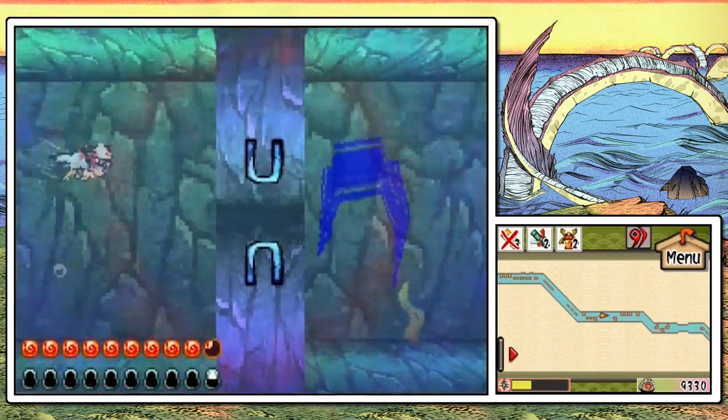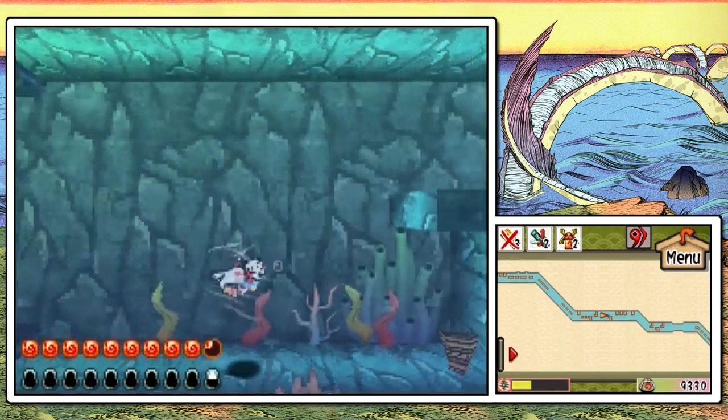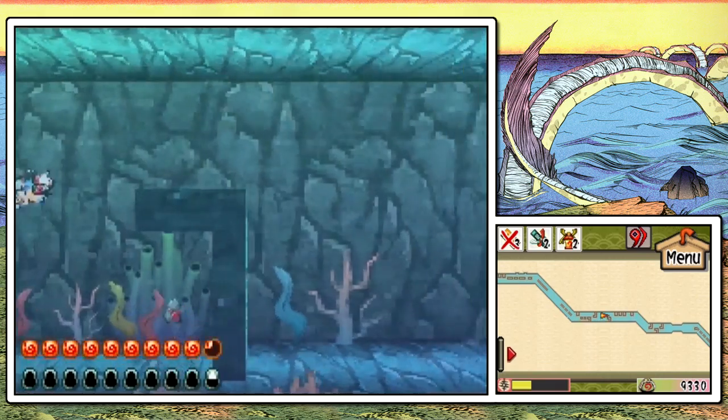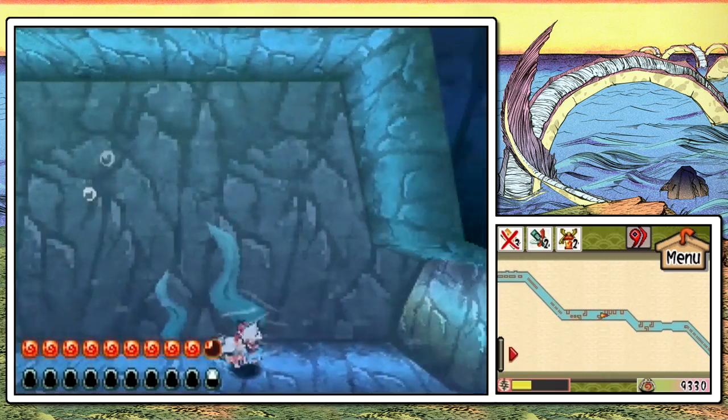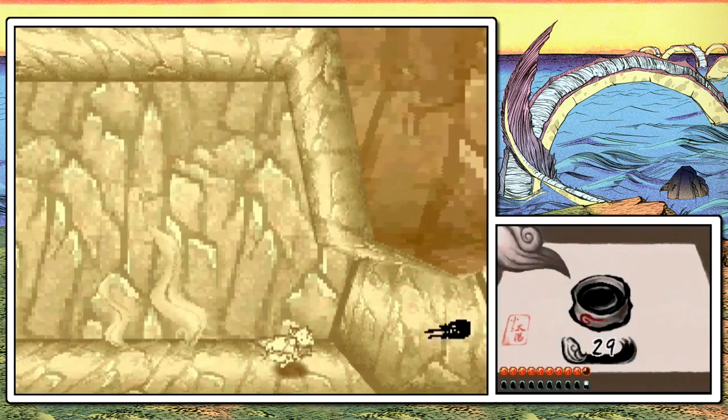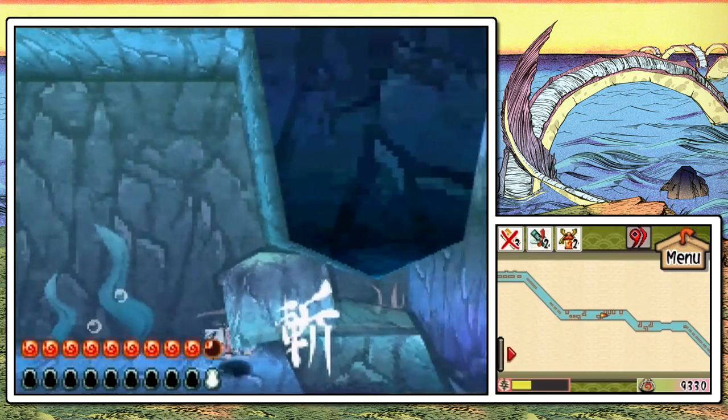Okay. Gotta make myself feel better with bad puns. I gotta make myself feel at home. Okay, I don't want to grab that. I really just don't want to grab that. I don't want to risk my life for an egg pot. I don't want to die because of an egg pot. Okay. Power Slash. Get that.